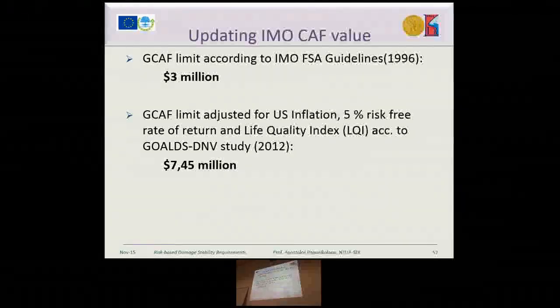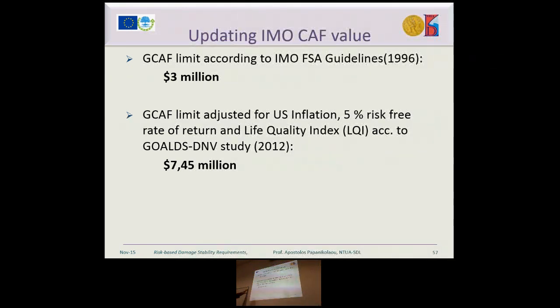Now, the GCAF value, the cost of averting fatality, was estimated in the IMO FSA guidelines back in '96 to be $3 million for every life. In a new study done within the project by DNV, that took into account the inflation, but also the increase of the living standard of people over almost 20 years. So the cost of life is not the same as it was back in '96, because the living standard is now higher. Then this value was re-evaluated, and now it's standing at almost $7.5 million. That means you evaluate the effectiveness of the risk control options with respect to this new GCAF value.